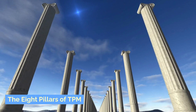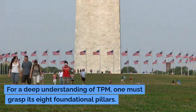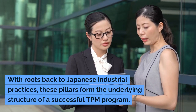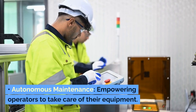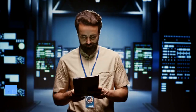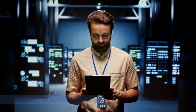The 8 pillars of TPM. For a deep understanding of TPM, one must grasp its 8 foundational pillars. With roots back to Japanese industrial practices, these pillars form the underlying structure of a successful TPM program. Autonomous maintenance, empowering operators to take care of their equipment. Planned maintenance, scheduling routine maintenance to avoid downtime.